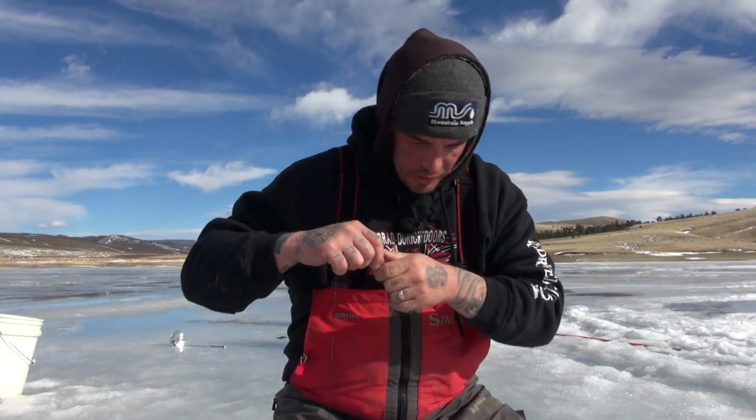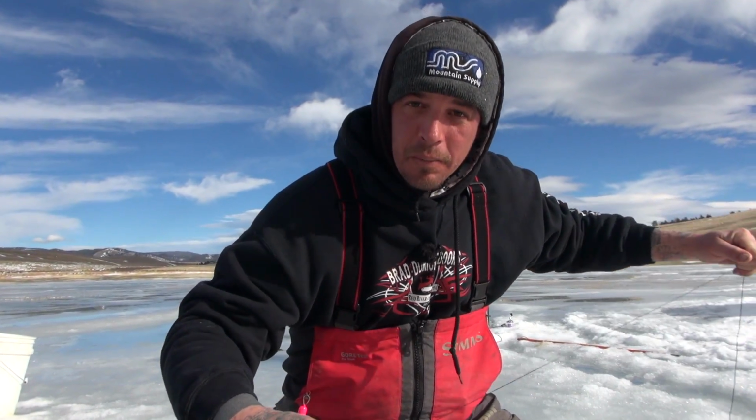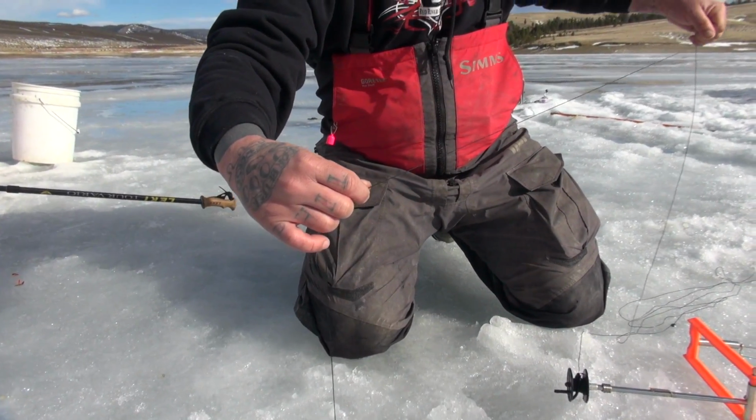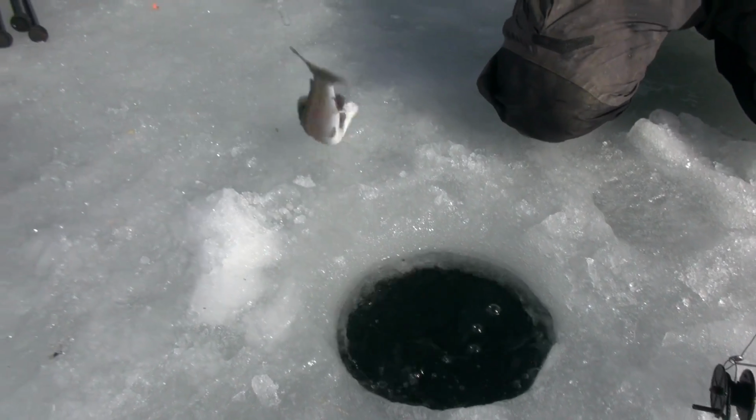You know, a lot of things people don't do is utilize a tip up for trout. And one of the reasons we do it is we jig in other holes and we have more or less a dead stick on this side.